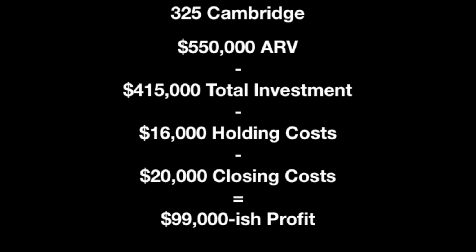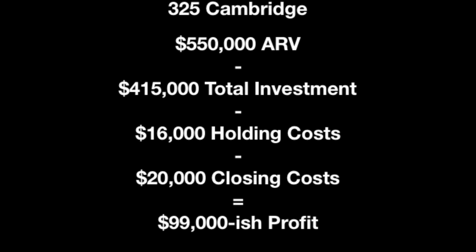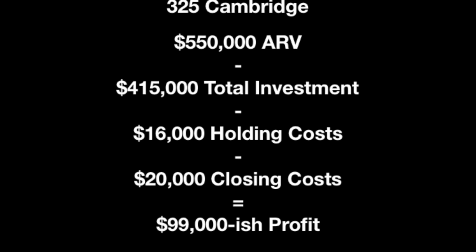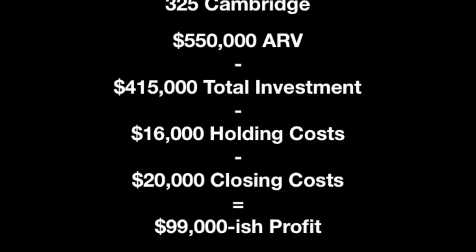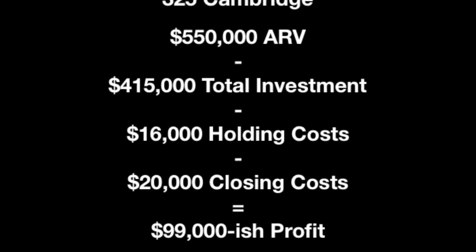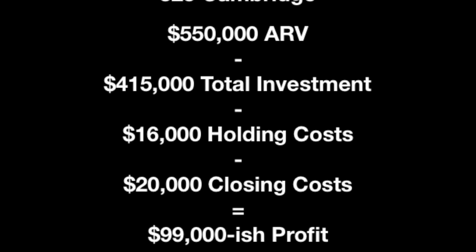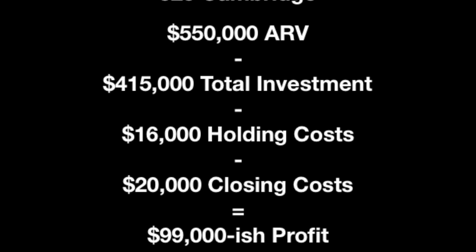All right, it's nobody's favorite part, the numbers game. We're going to sell the first property that we looked at in this episode for $550,000. We purchased it for $365,000. We're throwing $50,000 in it in repairs. Our holding costs are about 1% of the purchase price per month. We'll go over the financing bits later. After it's all said and done, we're looking to close close to $100,000 in our biggest yield to date.